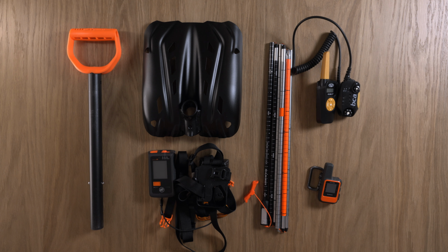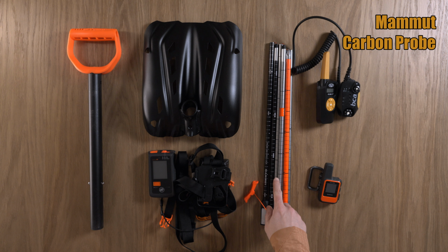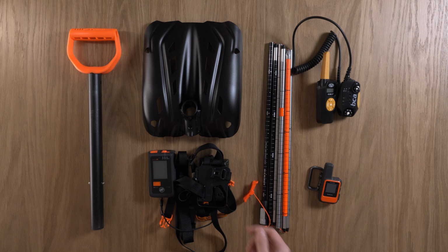For avalanche safety gear, I use a Mammut Barryvox S beacon, a 280 cm Mammut carbon probe, and a Mammut Alugator Hoe shovel. I am thinking about replacing my beacon since it's already 5 years old, and safety is very important to me. What should be my next beacon? Leave it in the comments.